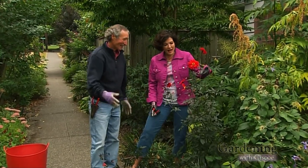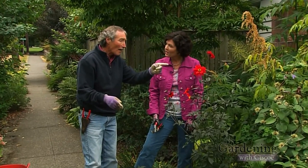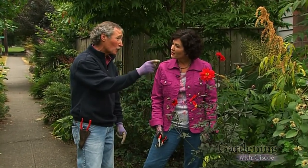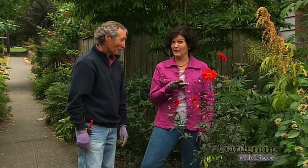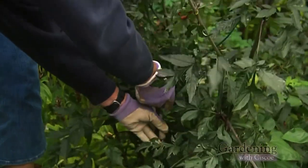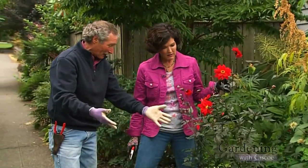The nice thing about dahlias is a lot of times these flowers just stick around forever. Oftentimes these are still blooming after Thanksgiving if you do the right thing. You need to do a few things here. So put a little stake. Go out, and if you have something flopping over, stake them up. Not bad. You can hardly even see it in there.